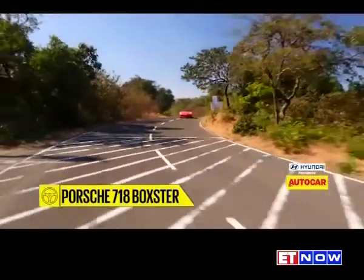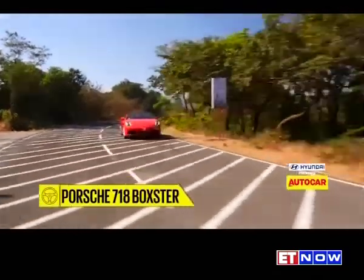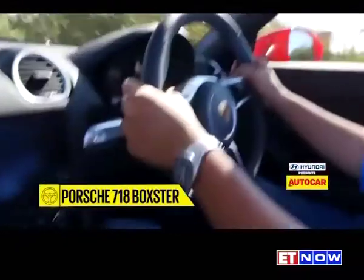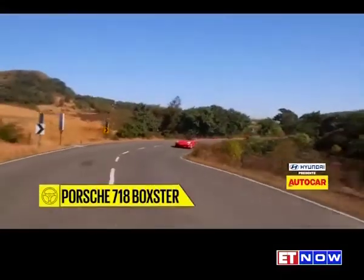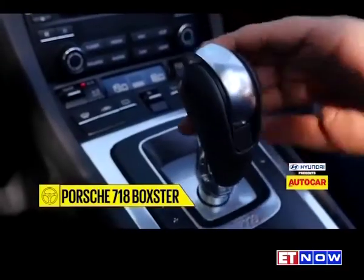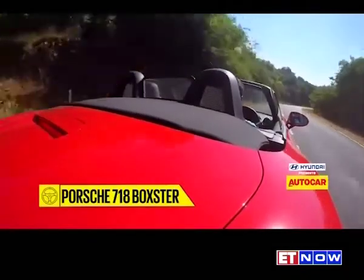Porsche's 7-speed dual-clutch PDK gearbox is brilliant as ever. It's super quick in shifts, ultra responsive to manual inputs, and very lenient in how it will let you downshift to the limiter. It lets you be where you want to be in the power band at all times.